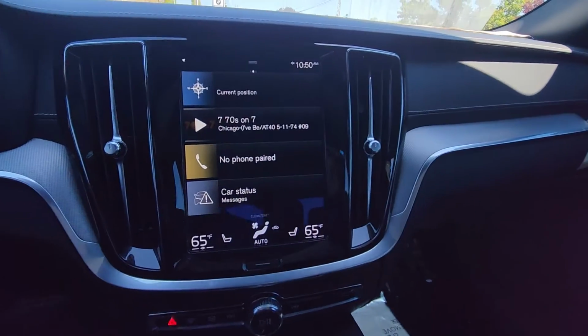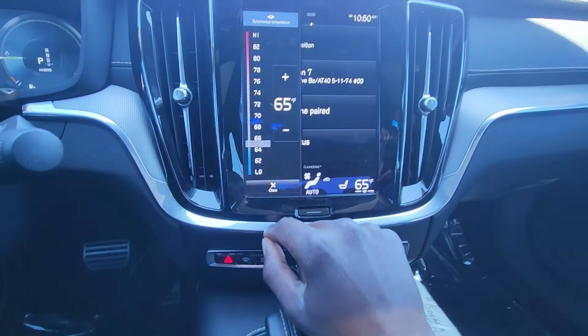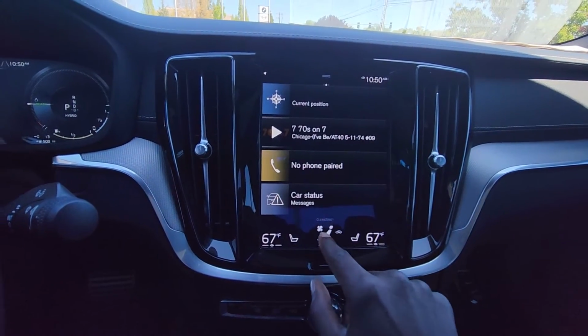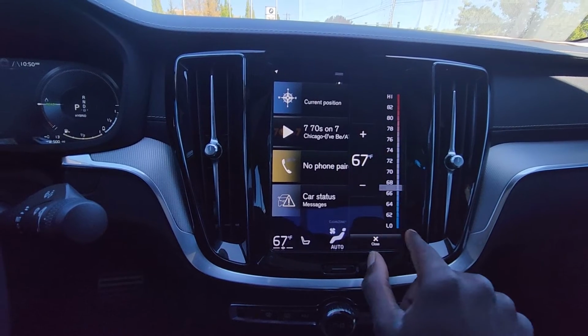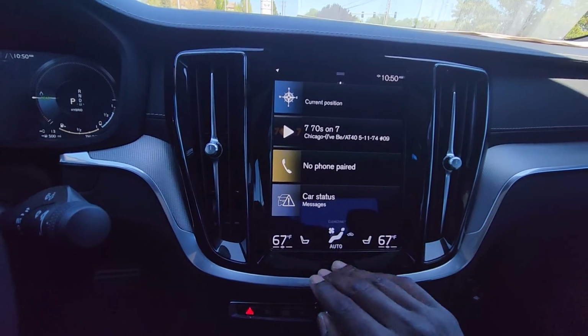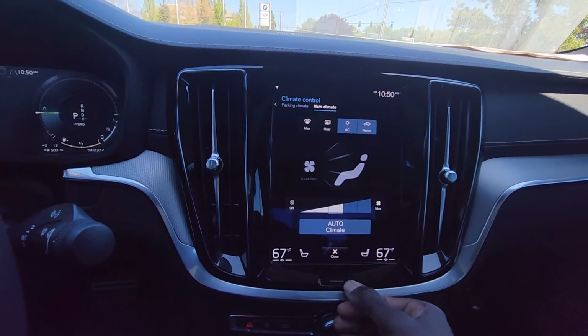But what do you guys think about the Sensus system versus the Google? I mean, look at the temperature. You swipe this up and down. In the Google, you pressed in the middle, or you had two red and blues here for your Google system. But in this car, you press on the temperature and then you swipe up and down. It feels more straightforward, right? And then if I press this, of course, it takes me to a hidden window where all your stuff is at.